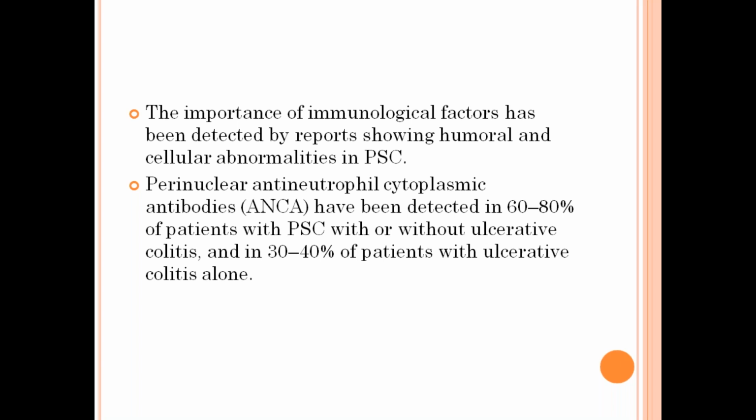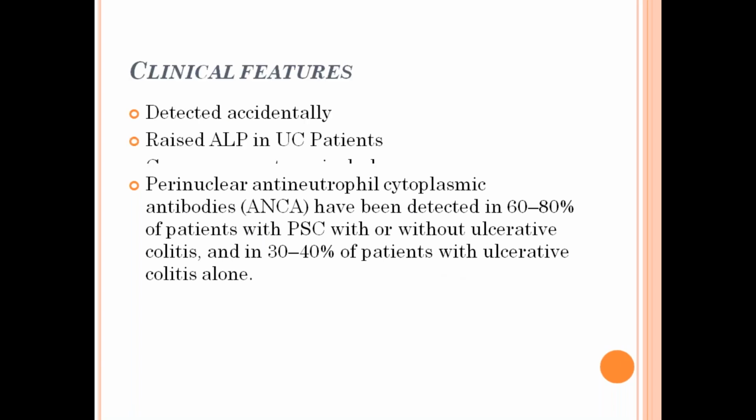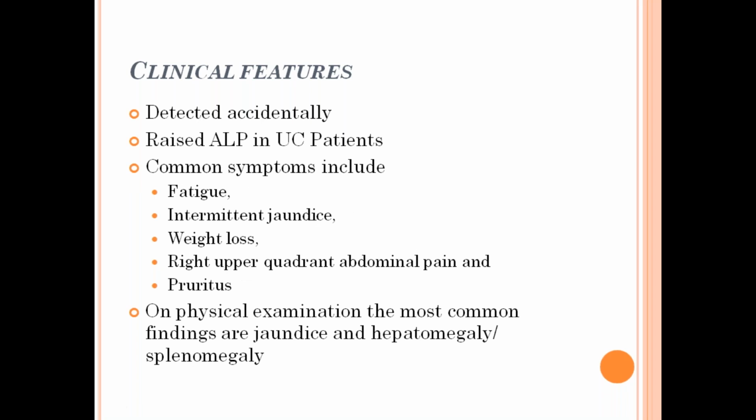Perinuclear anti-neutrophil cytoplasmic antibodies have been detected in 60 to 80% of patients with ulcerative colitis, and in 30 to 40% of patients with ulcerative colitis alone there will be presence of P-ANCA antibodies, perinuclear anti-neutrophilic cytoplasmic antibodies, that is P-ANCA antibodies.